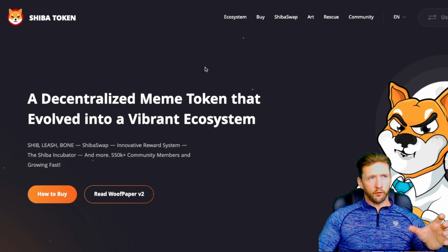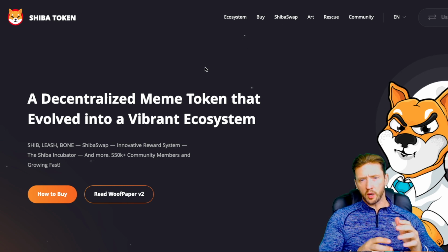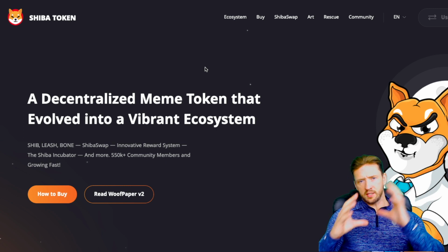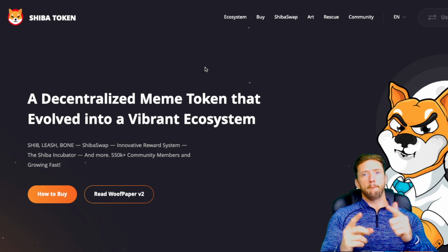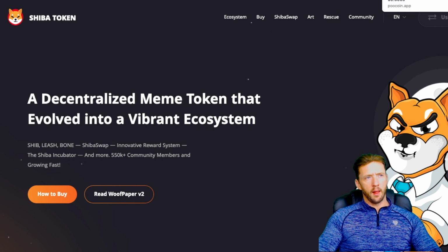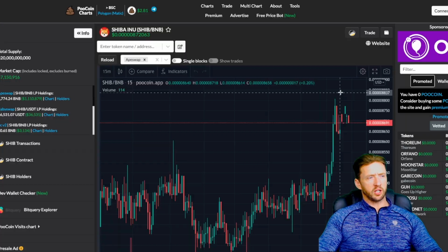I'm going to flick through, because I'm going to do the price action now. Then I'm going to flick through each website quickly so you can see the front of each, just so you can do a quick memory comparison and see which one's the best. But let's go to Shiba price action.